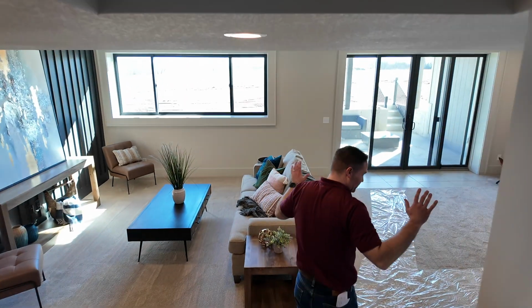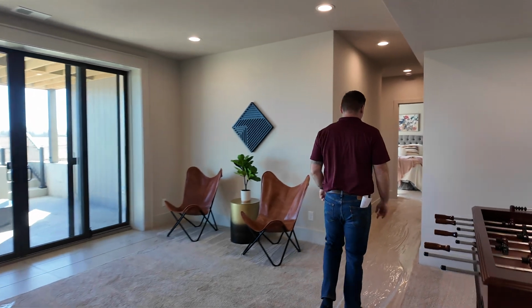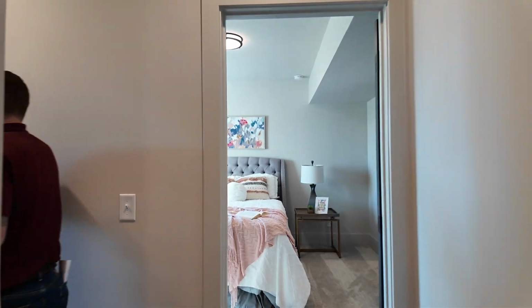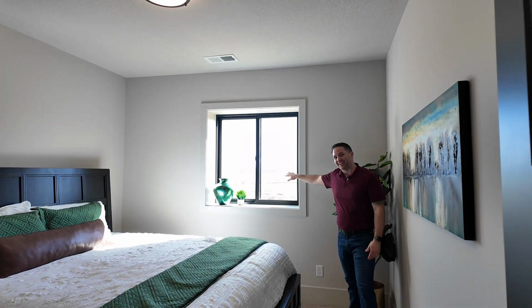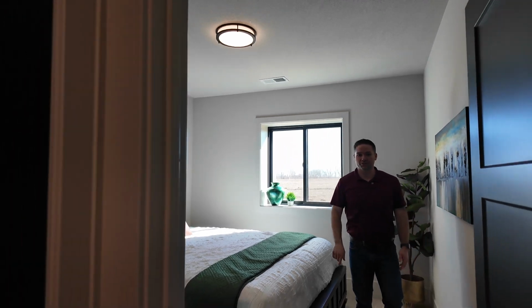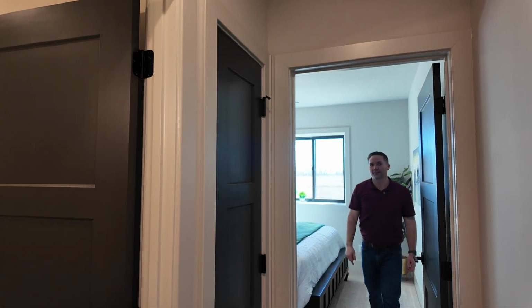Now, before we show you this beautiful rec room, we're going to run through the bedrooms really quick down here. You do have a long hallway, which is nice for the privacy, creates a separation. So bedroom number one, they put a huge bed in here. You do have the daylight window here, slider, black inside and out. Really nice. You do have a closet there in the corner. And then Nick, you've got the full bath. Yep, linen closet right here, which is very nice to see. And then the full bath.